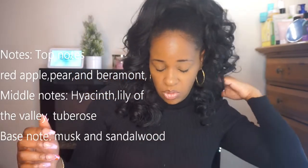Because like I said, sometimes you don't want to wear heavy scented things, or you don't want to always smell like fruit. You just want to smell like laundry, soap, and different things like that. So this is what I wear at night, and I also wear it during the day. And like I said, I pair it with Jessica Simpson, I Fancy You.